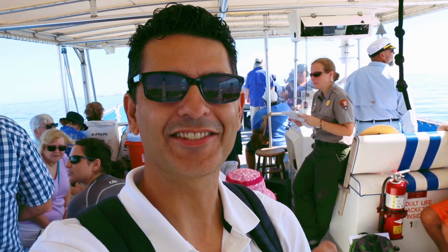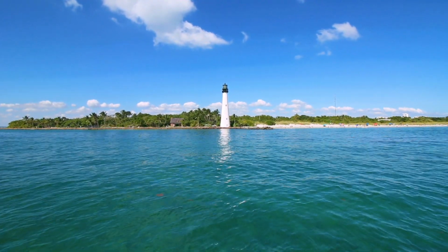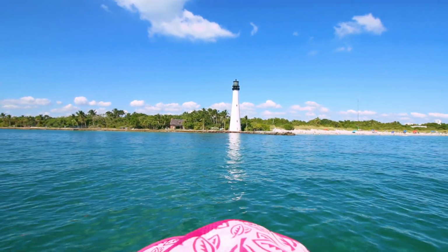Our first lighthouse is dead center in front of the boat, the Cape Florida Lighthouse. It's the one that's at the end of Key Biscayne. The Cape Florida Lighthouse was built in 1825 and stands nearly 100 feet tall.